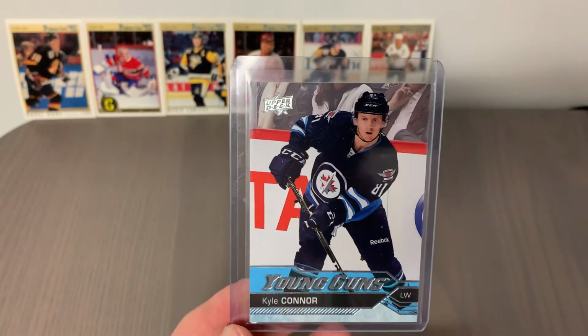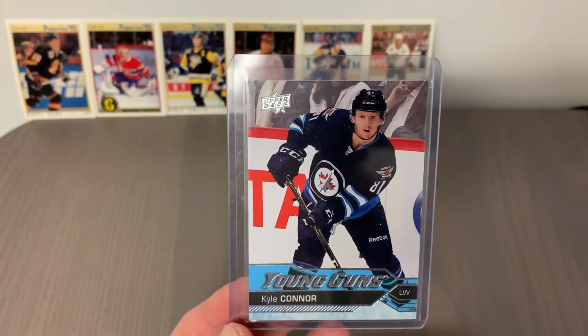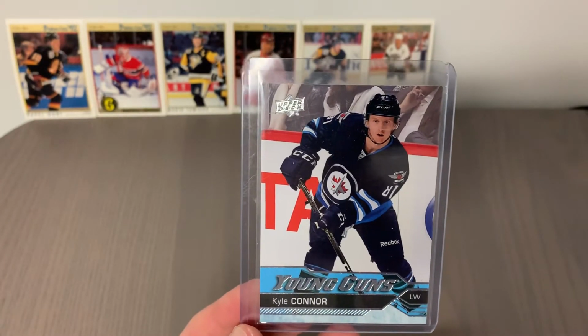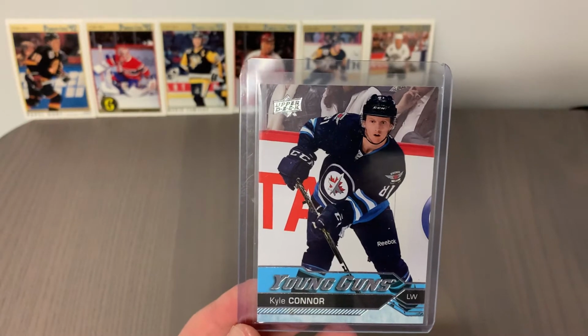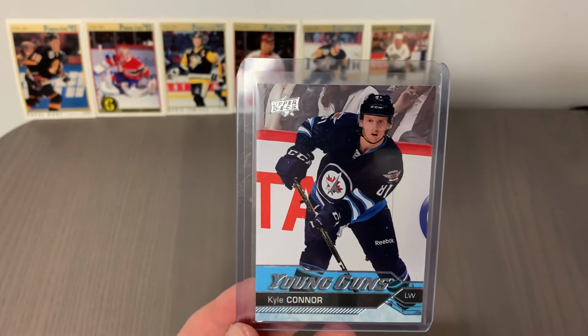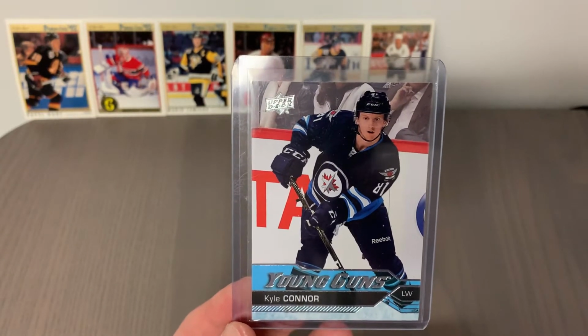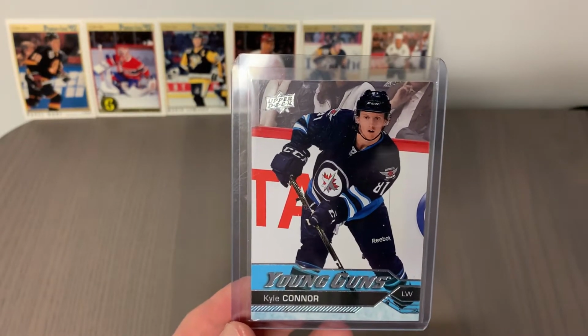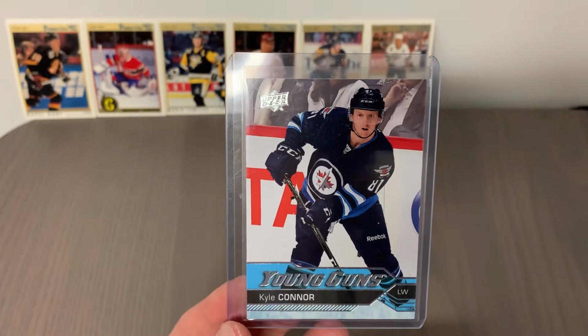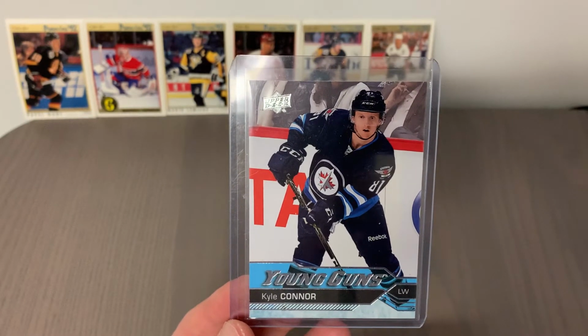The price differential between his raw and PSA 10 cards at the point in time that I sent my submission in, which is now probably a month ago, just waiting it out, was about 10x. And so even with the elevated PSA grading costs coming in, I'm pretty hopeful that there's still going to be room to make margin, even for the 9s that come in, but then also the 10s. So Kyle Connor's a guy I've got my eyes on.